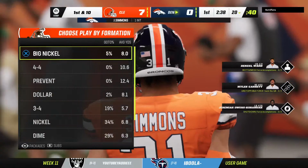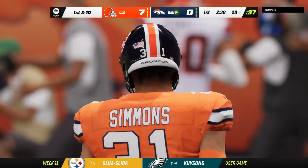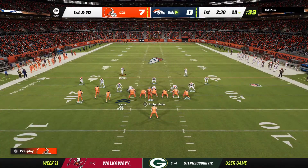And the Broncos are going to take possession here. It's a touchback, and they'll take over at the 20-yard line. The Broncos onto the field, ready to start their next drive.